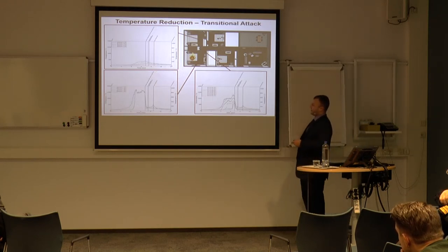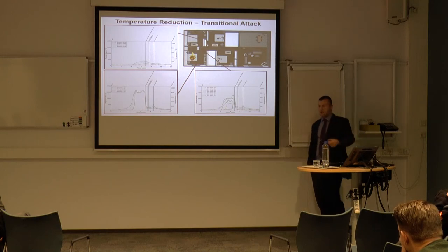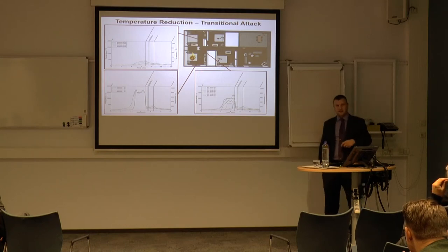Transitional attack, again, just taking a bigger look at the picture. We see the bedroom one temperatures drop instantaneously as I'm applying water into the compartment. End of hall, again, fairly instantaneous because it's just outside the fire compartment. And again, a drop in bedroom two temperatures, even when I apply water from the outside over here.